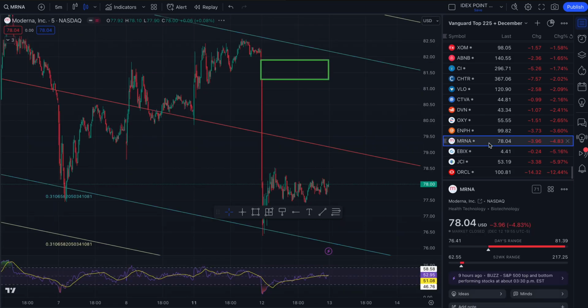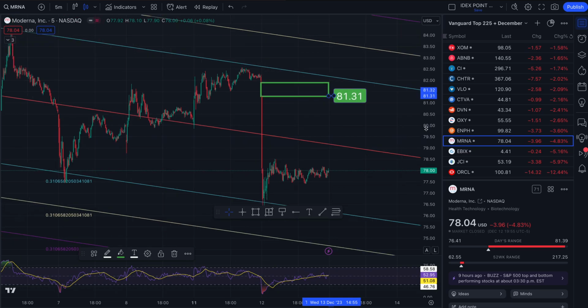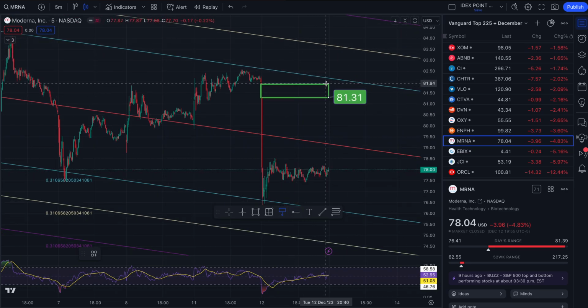The next one is MRNA. There's a gap to the upside starting at roughly 81.31, closes out at roughly 81.94, and of course, many levels in between before we close this out.